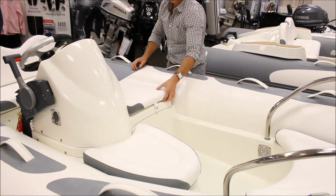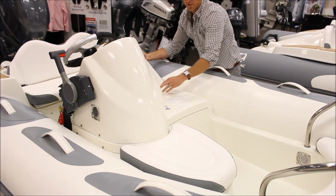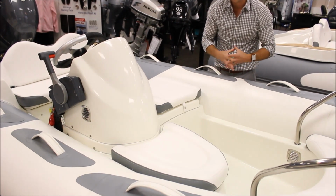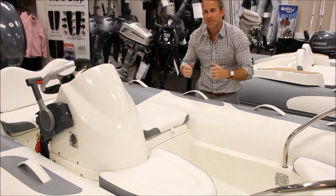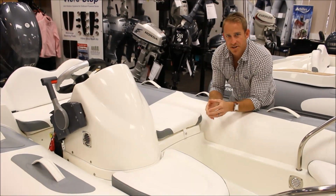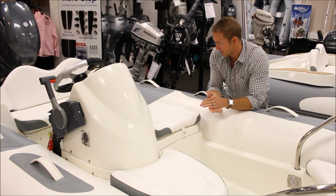Moving here to the left of the console, underneath here, this is your gas fill. So in the Yachtline Deluxe series, they have built-in fuel tanks that are internal. We don't have any of the ugly or not pretty looking orange tanks that are visible and on board for everyone to see. So on these Deluxe series boats, the fuel tanks are actually built in.